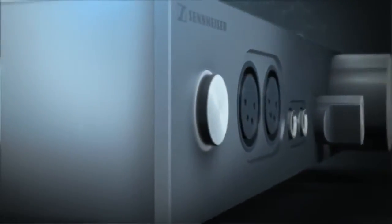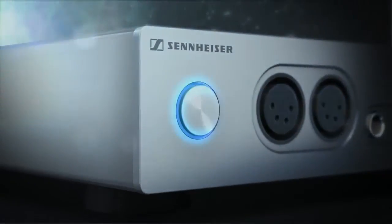Discover a new dimension in the purity of audio reproduction. The time has come to invest our expertise and experience of quality headphones in the amplifier segment, with the first ever headphone amplifiers from Sennheiser, where brilliant sound meets state-of-the-art design and innovative technology.